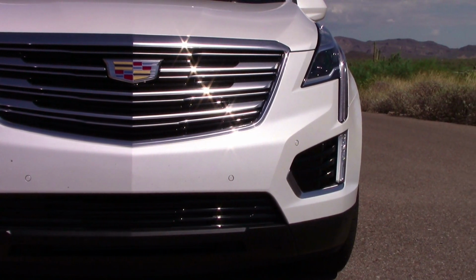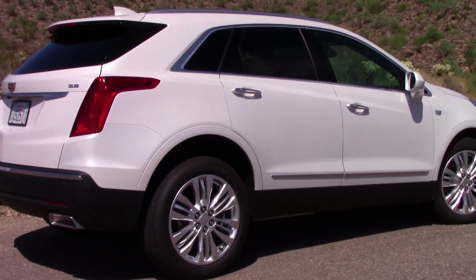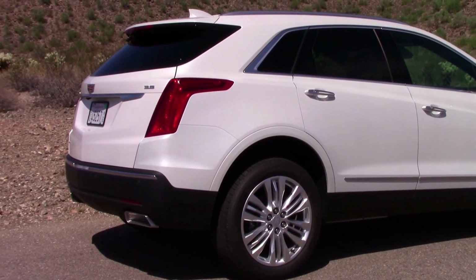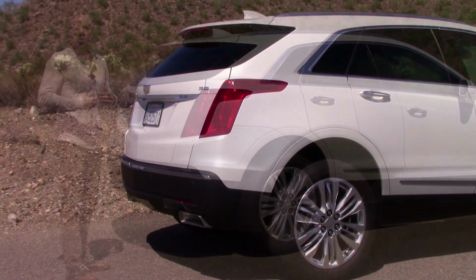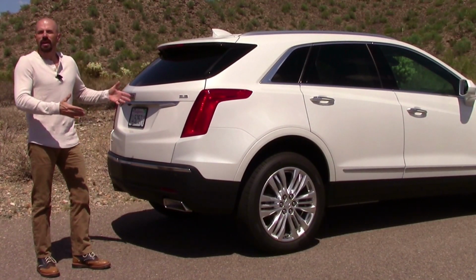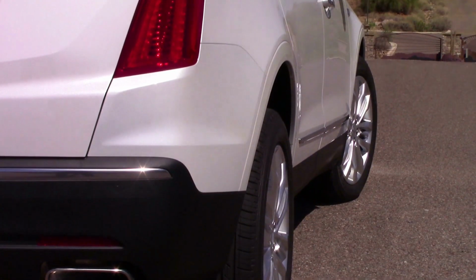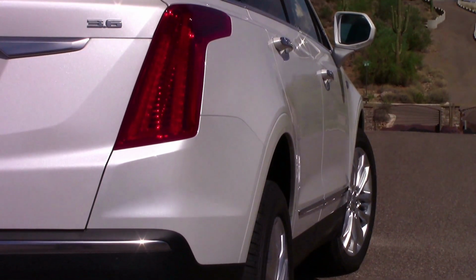As we come down the side and around the rear, one thing I do want to talk about is all the black plastic cladding that's here. Not a bad thing. Some people like it. Personally, though, when I look at $50,000, $60,000, I start thinking, you know, maybe body color or a contrasting paint color. The black plastic just seems sort of down in the base grades to me, but that's just personal opinion.